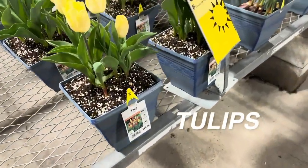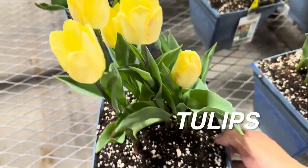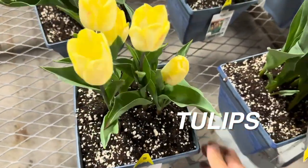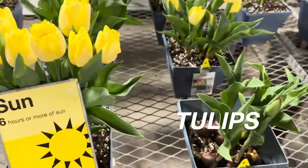And then we've got some blooming bulb plants right here. We've got some yellow tulips. Actual color for tulips that I love the most, it's yellow tulips. They remind me of spring. They remind me of Easter. They remind me of just freshness. I love yellow tulips, and it's really nice to see that.